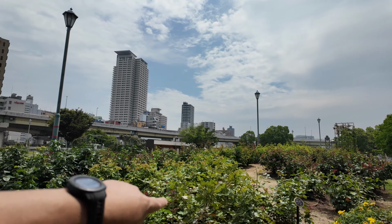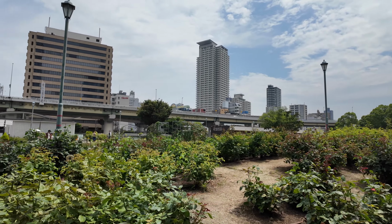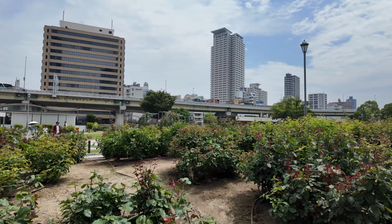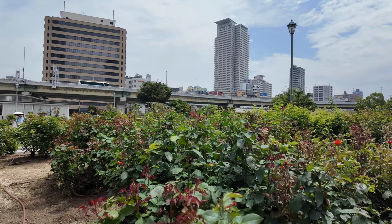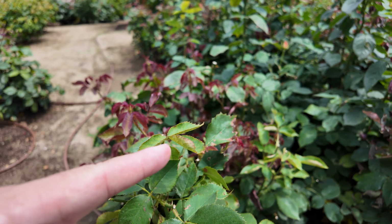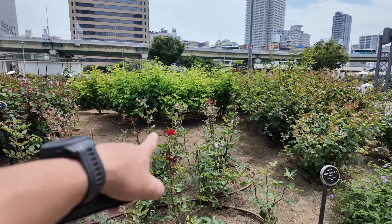But yeah, they are roses actually. Are they roses? I think they are. Yeah, because look at the stem. Yeah, there are spikes. Yeah, roses. There's roses there.